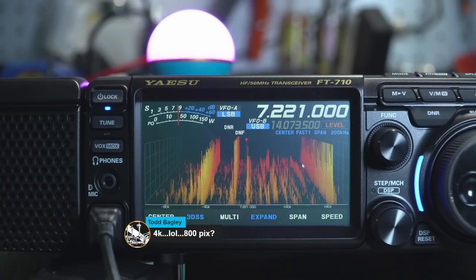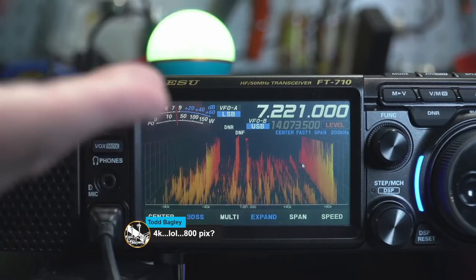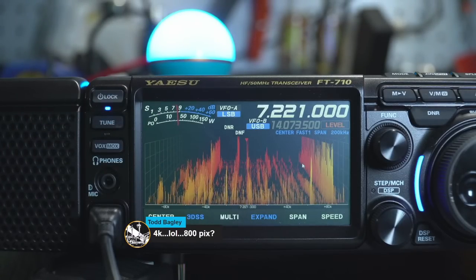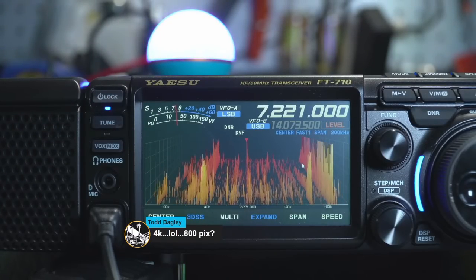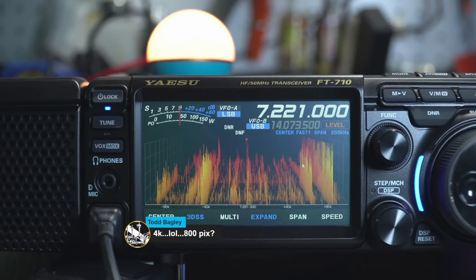Now, I will mention my capture card and the live stream that you're watching right now is in 1080. I can't live stream 4K. That's just too much power for my meek setup to handle. But yeah, in 1080, it does make it a little bit much, I would say.